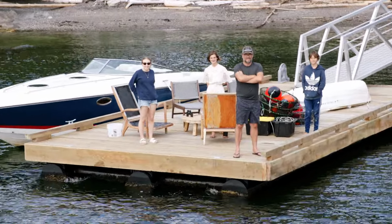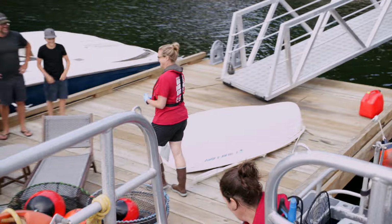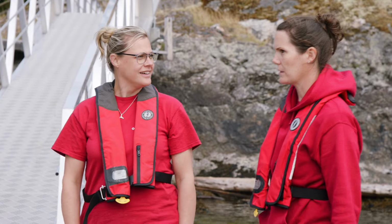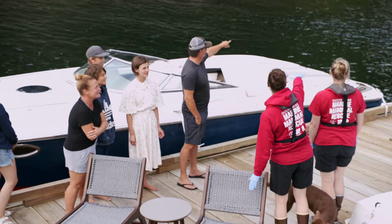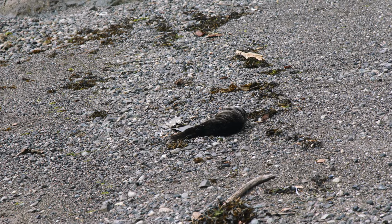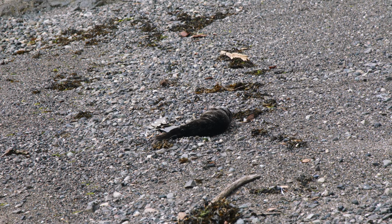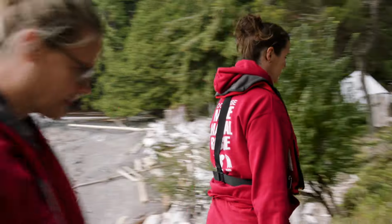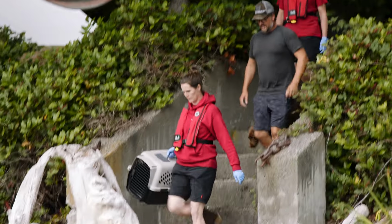Hi. Hello. Hi. We made it. So whereabouts is this little muffin? He's on the beach. Is that that little black log that we see? We spied him. Okay, we'll have a look. According to the family, this nursing pup's mother disappeared days ago, leaving it stranded with nothing to eat.